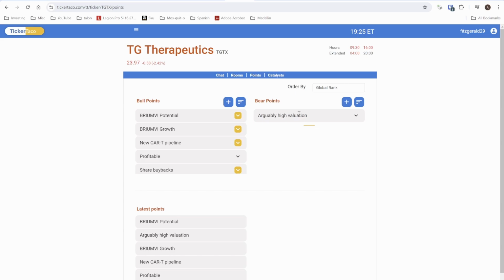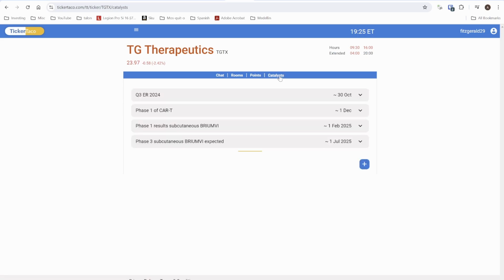So next, let's take a look at the upcoming catalysts. So first in the list, we have the Q3 ER coming up, and that's estimated around the 30th October. We'll know exactly closer to the time. We can see here that the tilde means it's an approximation.